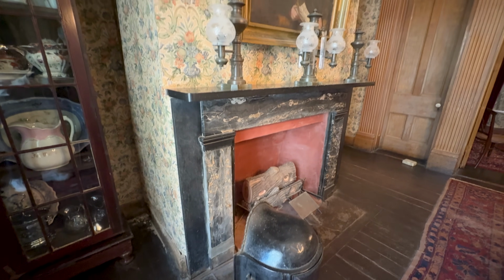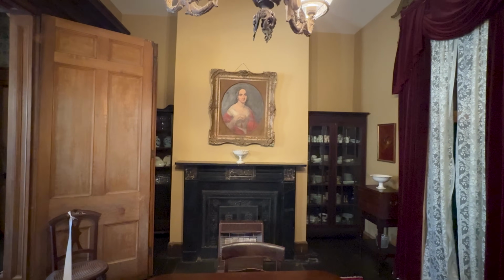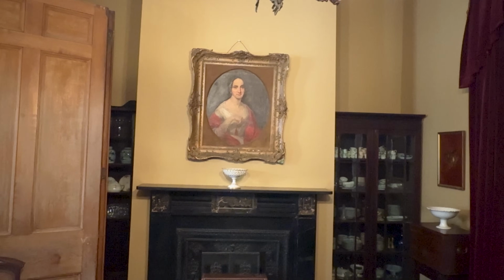The mantelpieces in the whole house, but especially in these two dining rooms, would originally have been wooden. Of course, when the Greek Revival renovation happened, these were changed to Italian marble. And you'll notice that type of mantelpiece throughout the house.